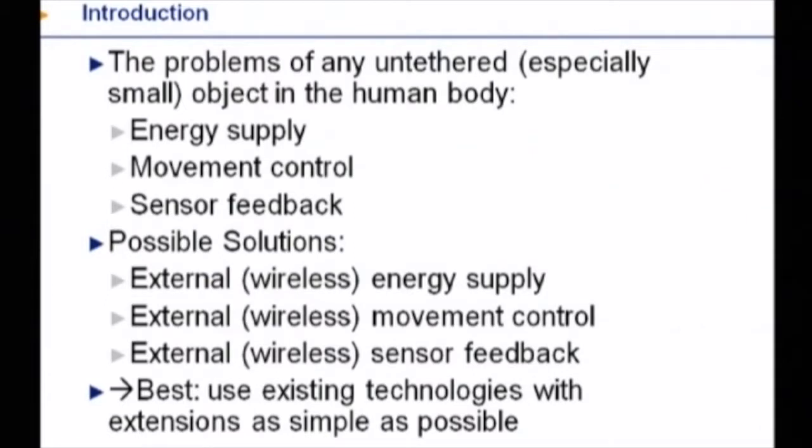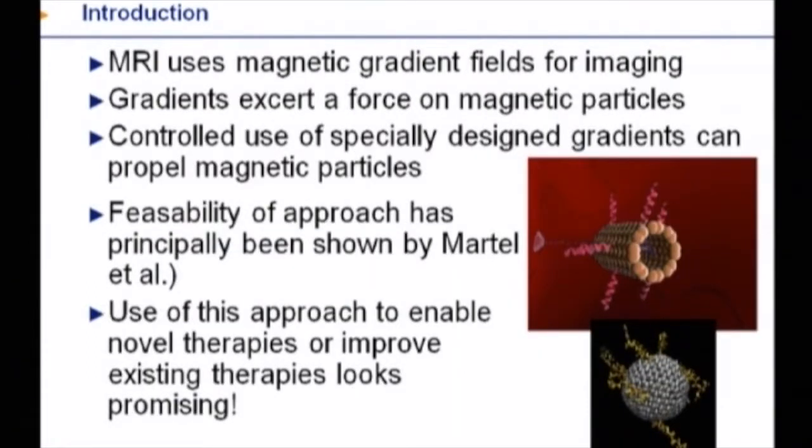to control them. So the possible solution, which lies near, is to use an external energy supply, in this case wireless, to use external wireless movement control, and to use external sensor feedback. That leaves the nanobots to be the simplest possible nanobot, without intelligence, without their own movement control or sensory feedback. And the best case is, why not use technologies which already exist in the clinic? So that leaves us wanting to use the MRI for this.